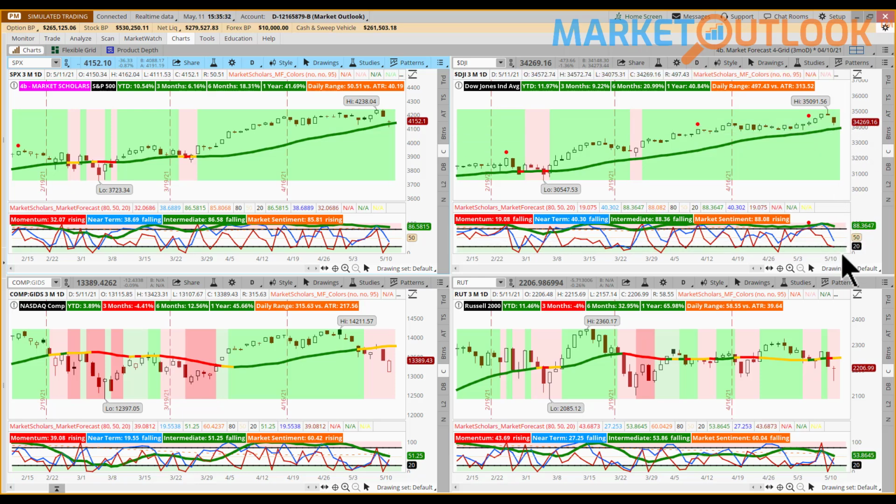So that's a pretty good example there of a bullish intermediate confirmation signal. Obviously, it doesn't guarantee anything, but for those of you that are trying to practice implementing that signal, this one will show you a pretty good example of that.